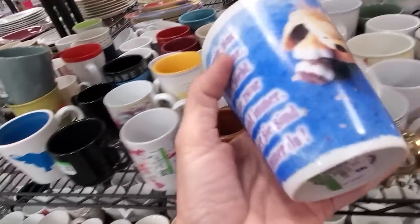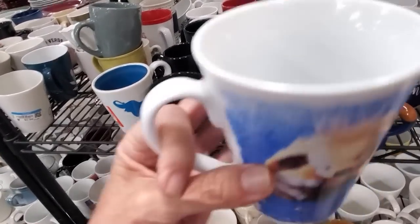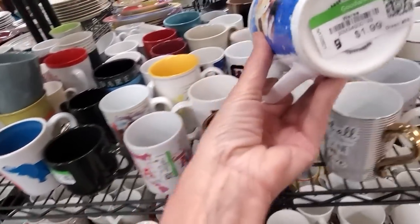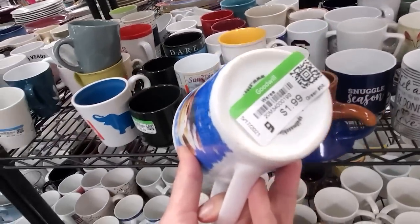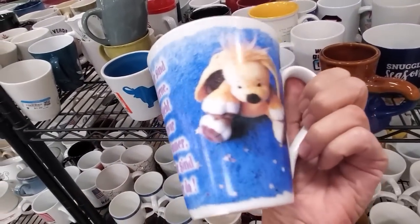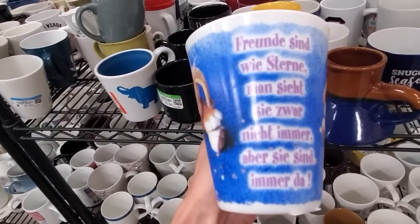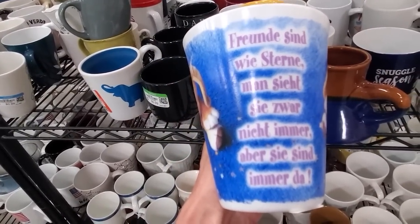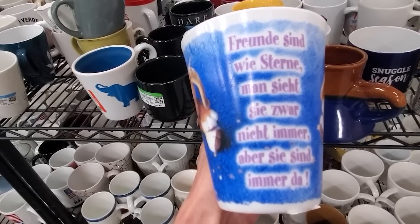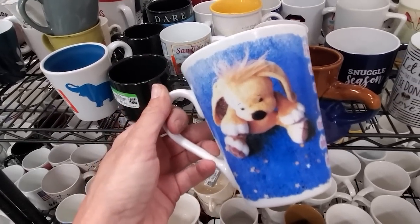Oh, who are you? Little cute little thing. Oh, it's in German. This is in German. It's $1. I will take the little German cute little mug for $1. Maybe somebody could interpret that for me down in the comments. I'll just hold it there for a second. And yeah, let's get him.